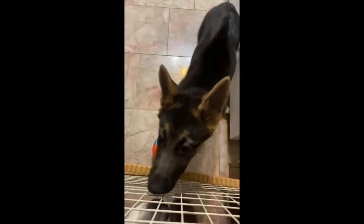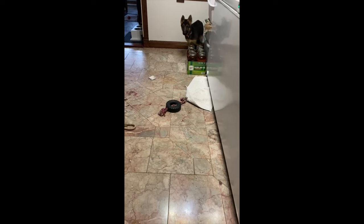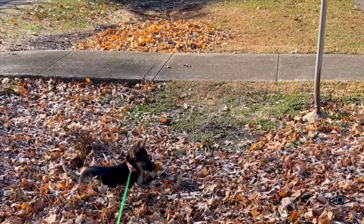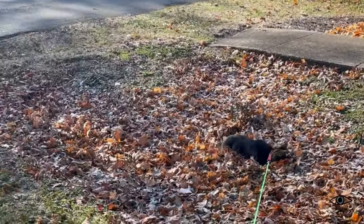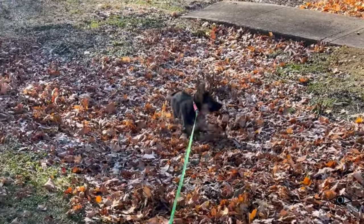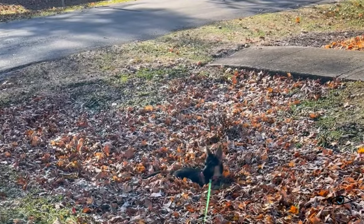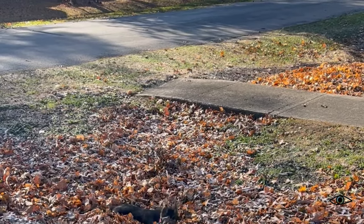This was my daughter's first meeting with Eva. She brought her Anatolian Shepherd to meet Eva. Okay. He's a very large dog. She loved laying in the leaves and rolling around in them, burrowing herself.